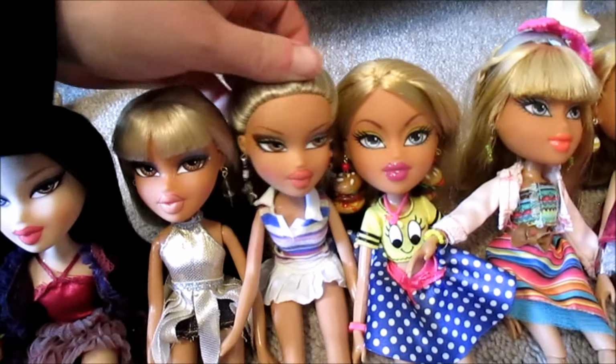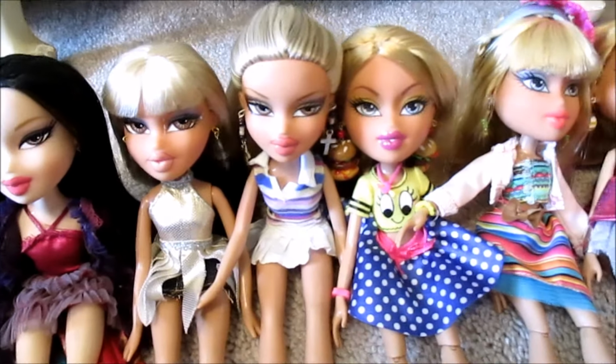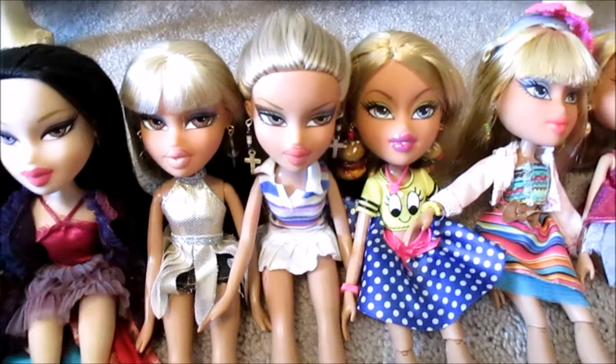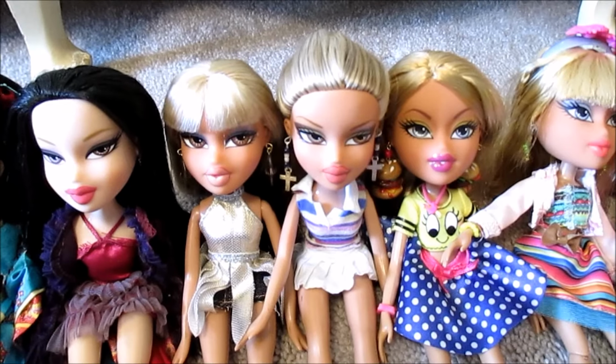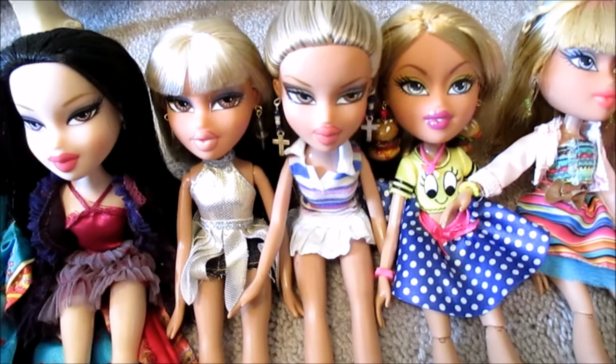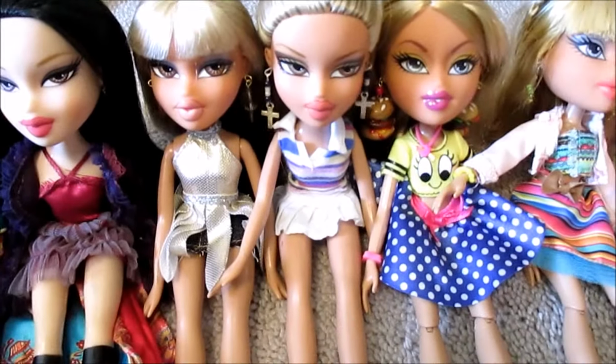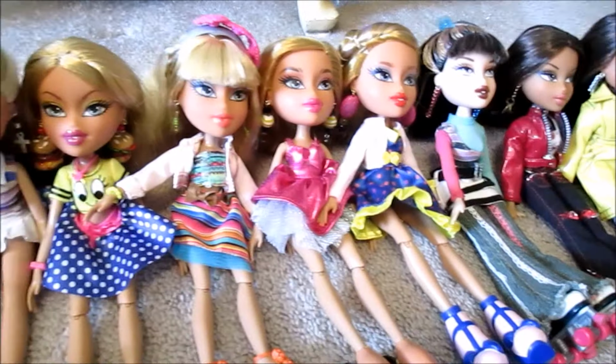So I saw her for like a year at the flea market, like an entire season, but she was really overpriced and I was just not having it. I wasn't going to pay like $4 for her, but when she got marked down to like 2 or 3, I ended up just buying her because it was painful seeing her every week and not being able to buy her and knowing she was Vanessa. That was really hard.